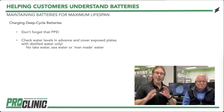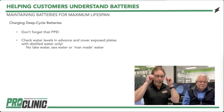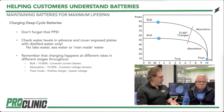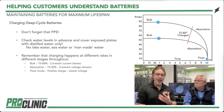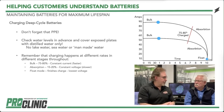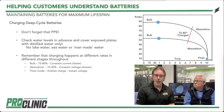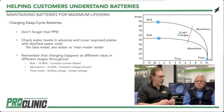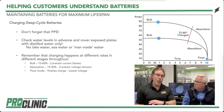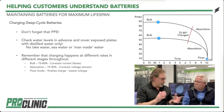Absolutely not. We also want to talk about the charging side of it. Keep in mind that you've got different charging stages within the battery charger itself. The first stage, Gail, is bulk. What that means is it's going to put back the bulk of what you took out of that battery first. We could put in anywhere from 75 to 80% of what you took out. From there, we go into an absorption stage. This is going to put back about 15 to 20% more of what was taken out. So now you're getting pretty close to that 100%.